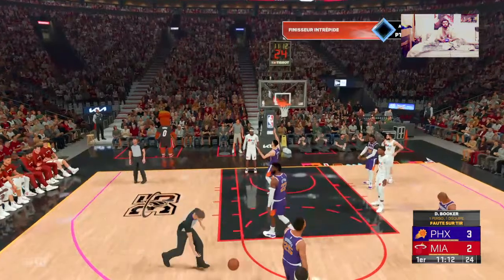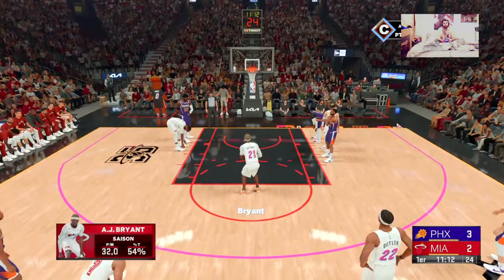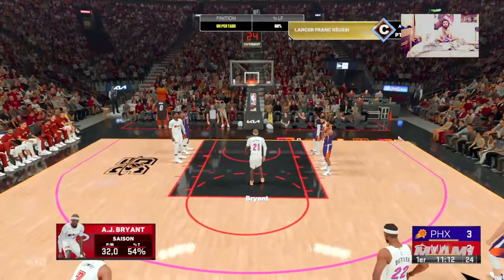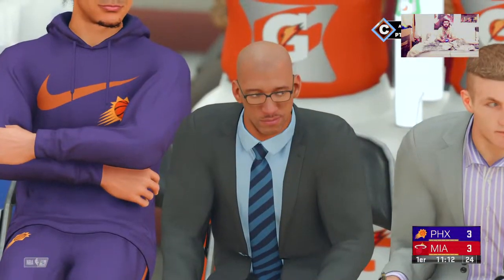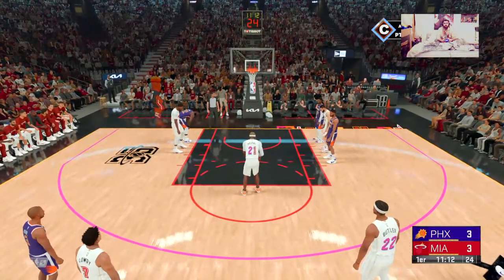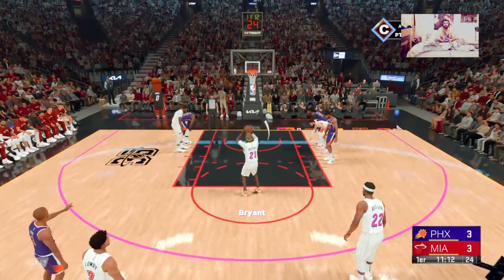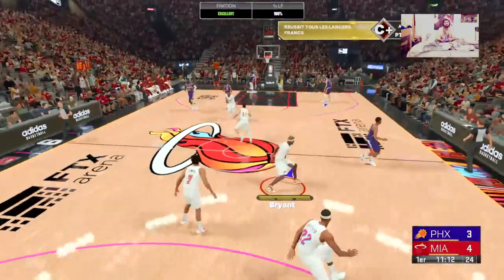The Phoenix Suns have been a completely different team since acquiring Chris Paul. He's the leader of this team, and he helps set the tone on both ends. Boy, the city of Phoenix really embracing Chris Paul as soon as he arrived. Yeah, I mean, he's in the latter stages of his career now, but you would never know it based on how hard he plays every single night. He just makes everyone on this team so much better. And both free throws good for Bryant.